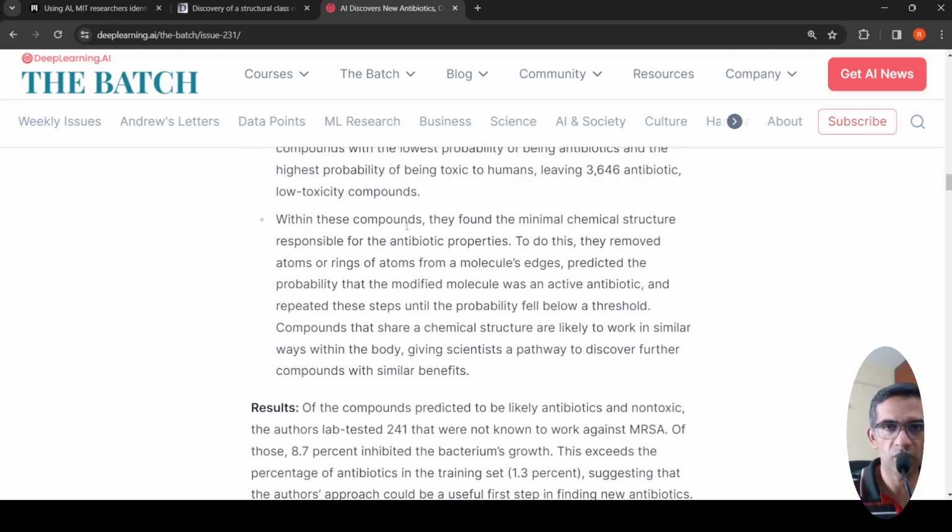Then from these compounds, they found the minimal chemical structure responsible for the antibiotic properties. To do this, they removed the atoms or ring of atoms from the molecule's edges, predicted the probability that the modified molecule was an active antibiotic, and repeated these steps until the probability fell below a threshold. So they could get minimal chemical structure compounds, because compounds which share a chemical structure are most likely to work in similar ways within the body, giving scientists a pathway to discover further compounds with similar benefits. So that was the idea over here.